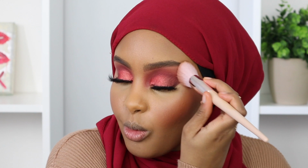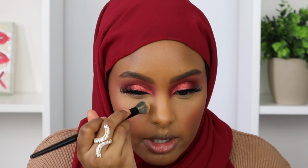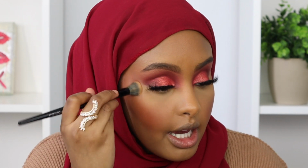Now, would I wear it this way outside? Absolutely not, but for the sake of Instagram looks, why not? So now I'm just going ahead and setting my under eyes with my Milk Makeup translucent medium powder, and I feel like that helped so much to completely avoid that line.